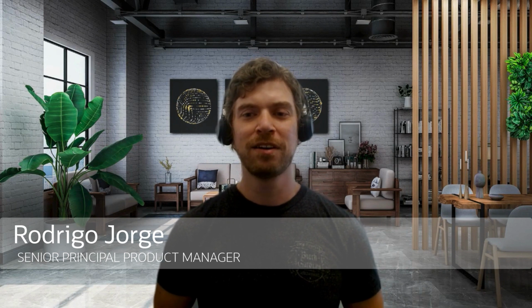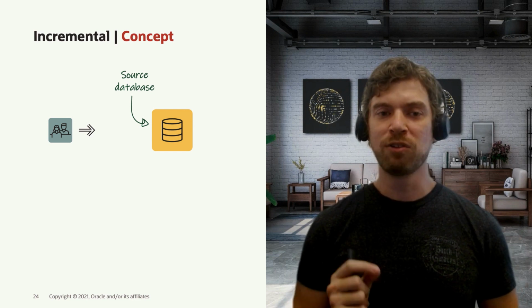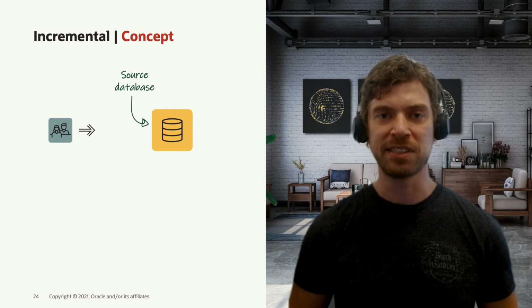Thank you, Mike. Now let's see the first same-Endianness migration technique, which is RMAN. RMAN is a very well-known method. Let's just take a look at the concept of it. First, you have your source database system.